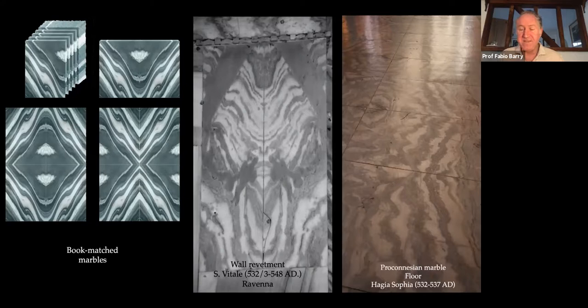Interestingly enough, Byzantine literature hardly ever, really hardly ever at all, speaks about images of figures like this arising from book match marble in the way that we expect them to retroactively. What they tend to talk about a bit more, as in the example on the right, is the image of the substance of the marble itself that arises from its own image. In this case, this is the floor of Hagia Sophia, which for generations, if not centuries, was compared to a frozen sea. And the symmetries here of the book match marbles just accentuated the idea that this rippling veining in the stone looked like waves.